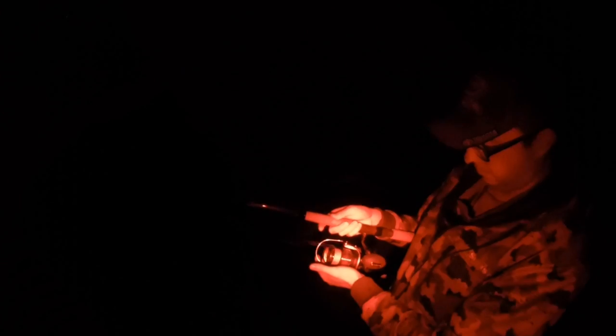Back right over here. Just give it the old gentle lob right out there. Just like that. Probably 20 yards off the bank, maybe 8 feet of water out there. Water temp's still 75, so this is still pretty much a summertime pattern here. Just let that sit. It's all about timing. You gotta figure out when to set the hook on that fish.